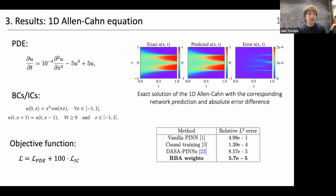So with that, I will step right into some of the benchmarks. The first one is a very common benchmark that I'm sure many of you will be familiar with. It's the 1D Allen-Cahn equation. It's considered a stiff problem, especially for the vanilla PINN formulation, as it is characterized by very abrupt transitions, and it can be regarded as an inverse diffusion in some ways. Here we have the boundary and initial conditions. For the boundary conditions, we impose periodicity. We exactly impose periodicity through the Fourier feature embeddings, as discussed previously by Juan. And in the objective function, we only have an additional term for the initial condition multiplied by 100 to create the scale difference we want, which is consistent with the relevant literature.